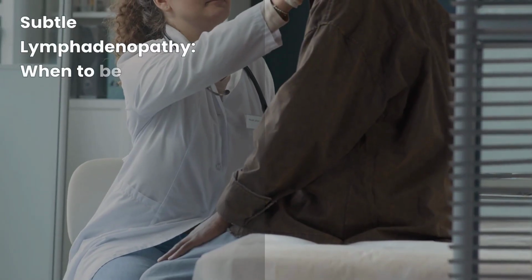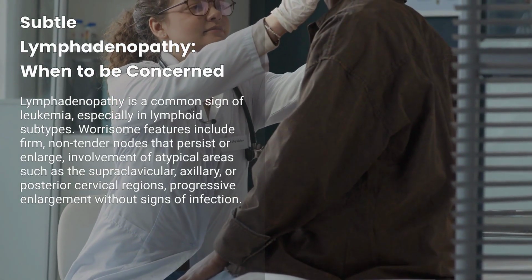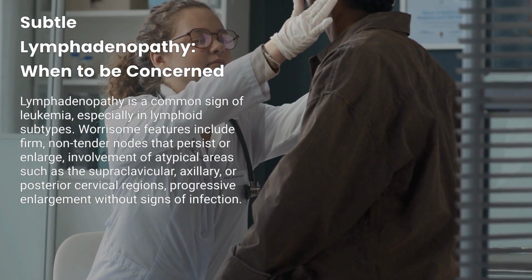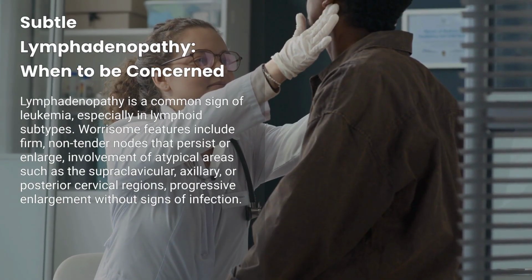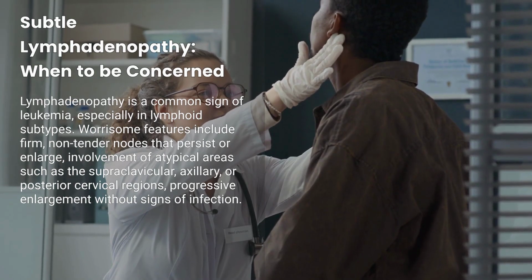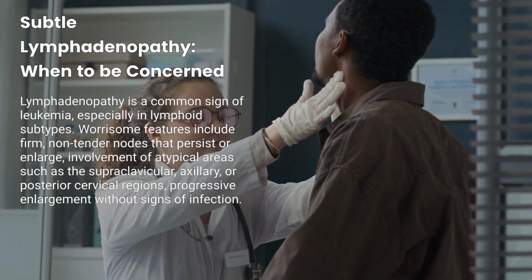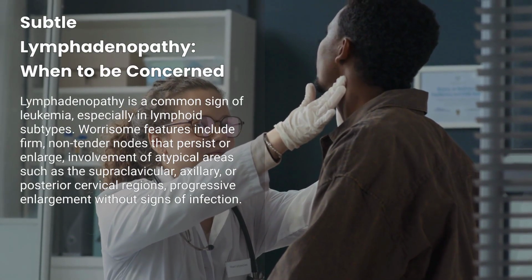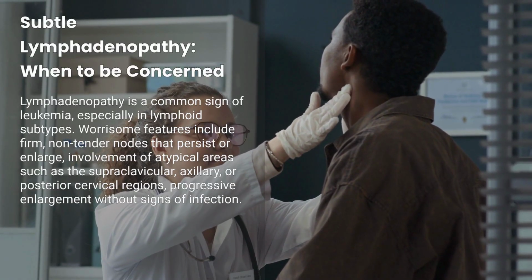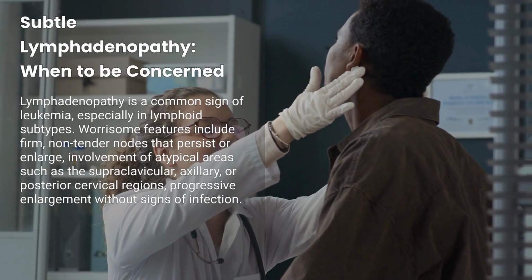Subtle lymphadenopathy, when to be concerned. Lymphadenopathy is a common yet frequently overlooked sign of leukemia, especially in lymphoid subtypes. It may go unnoticed during routine examinations when lymph nodes are small, painless, or located in less accessible regions. Worrisome features include firm, non-tender nodes that persist or enlarge, involvement of atypical areas such as the supraclavicular, axillary, or posterior cervical regions, progressive enlargement without signs of infection, and generalized lymphadenopathy involving multiple non-contiguous areas.